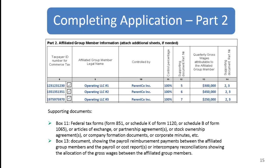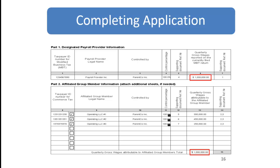In Box 14, reference the supporting document for the allocation of wages. Documents showing payroll reimbursements between the affiliated group members, payroll and cost reports, or intercompany reconciliations would be acceptable. Here's the application with Parts 1 and 2 combined. Part 1 was the payroll provider's wages reported for MBT, and Part 2 is showing that those wages are allocated to the LLCs. The wages in Part 1 must match the total wages in Part 2.